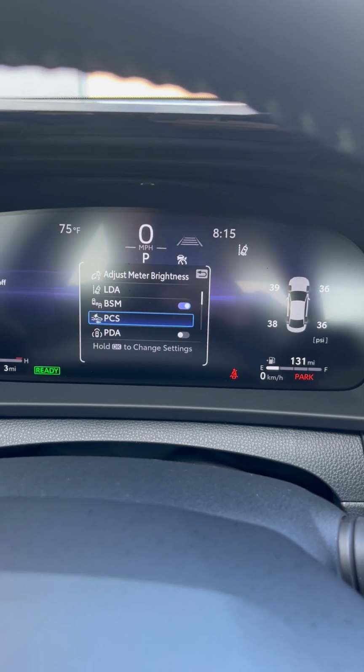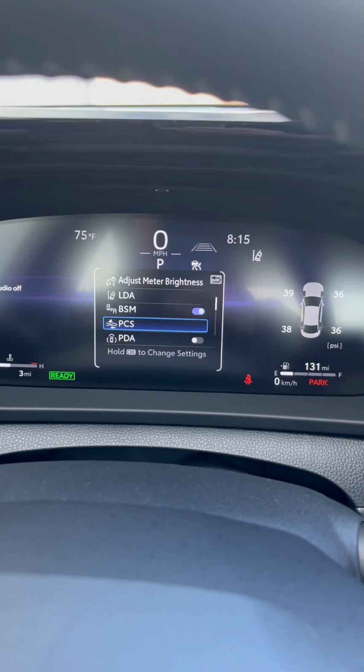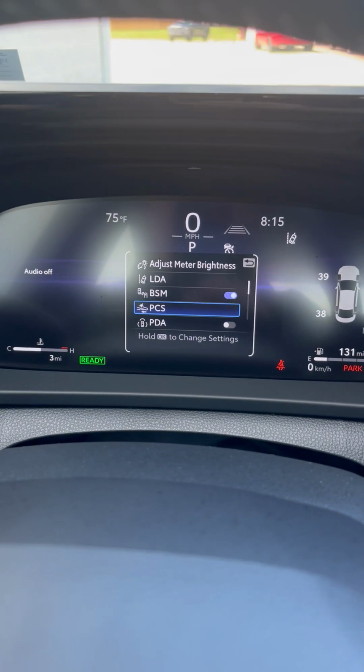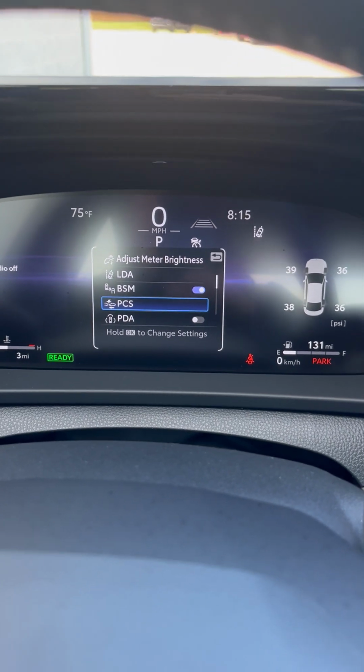Okay, it's not designed to stop. It is designed to start slowing you down significantly because this does have the analog brake, so this thing will slow down a lot faster than you could even imagine that you could ever perform.